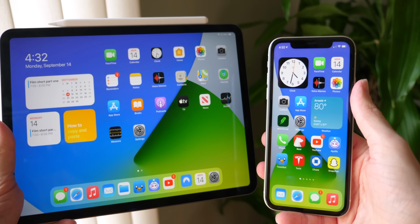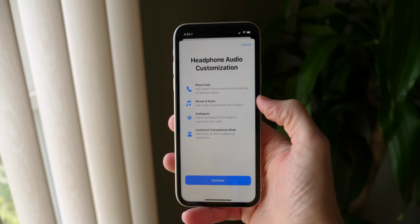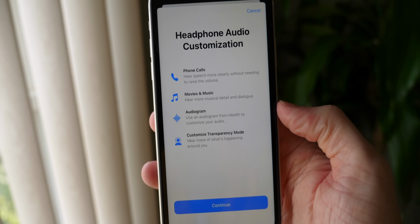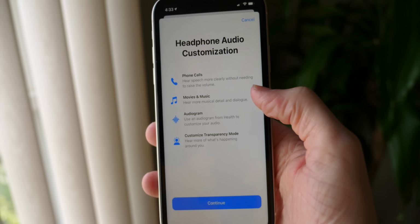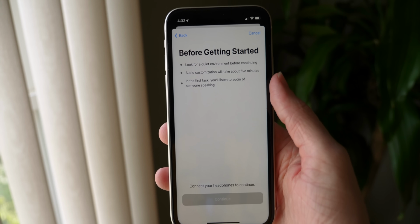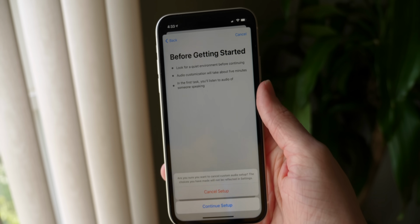Like Apple's working on making them better than ever with this update. Another new AirPods feature in iOS 14 is the section right here, headphone audio customization. This is under accessibility and accommodations. So you can run an audiogram on device, customize transparency mode, and essentially see which version of something sounds better to you. It's especially helpful if you do have an accessibility need. That's actually been around for a while though.